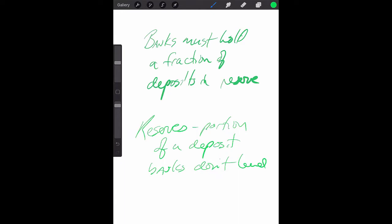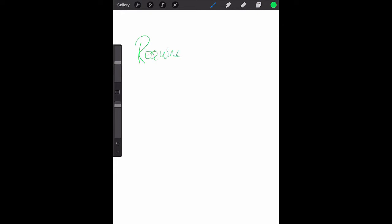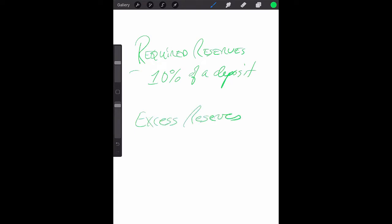And there are two types of reserves. So you have your reserves that a bank must hold. Those are called required reserves. Required reserves are the portion of a deposit a bank can't lend. And currently, that's 10% of a deposit. Now, there is some question about how long this is going to last as the Fed changes some of the rules, but for now, it's 10%. If a bank holds more than 10% in reserve, those are called excess reserves. So this is any amounts above the required amount a bank chooses to hold.